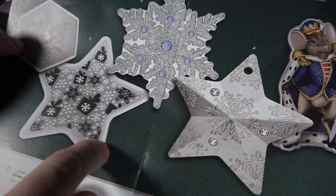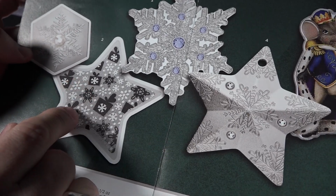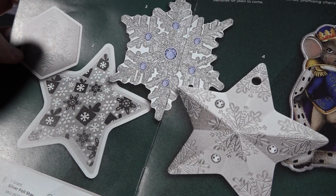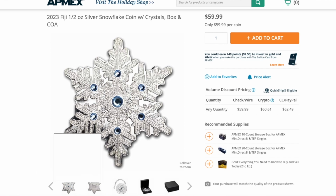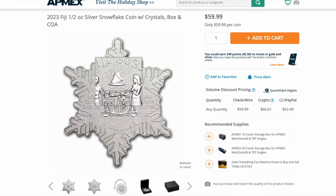Let's skip over this. This is just silver foil, 1 gram of it. Not really an amazing looking product, but this looks pretty cool. This is from the nation of Fiji. It is a silver snowflake coin. Comes with the box and a COA, and only $60.